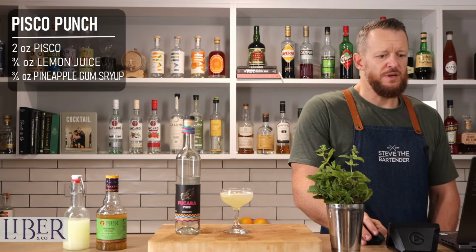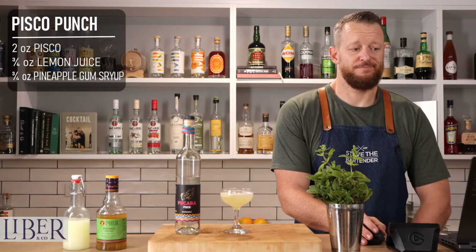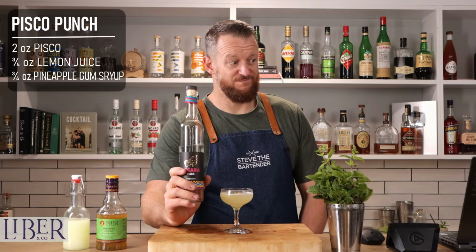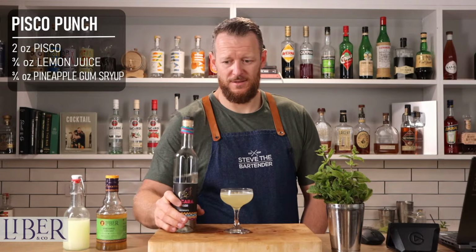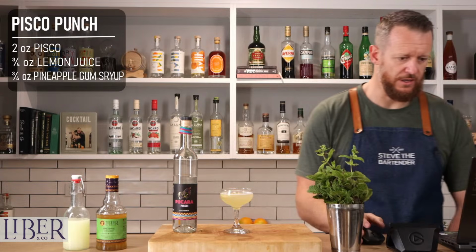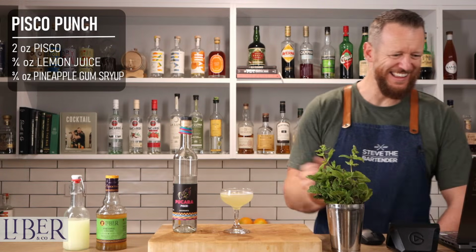Santiago, what is your other favourite Pisco drink? To be honest, I was gifted this six years ago. That's how much Pisco I've used. So I haven't tried a lot of Pisco drinks, so I can't really comment on what's my favourite. This is my favourite.